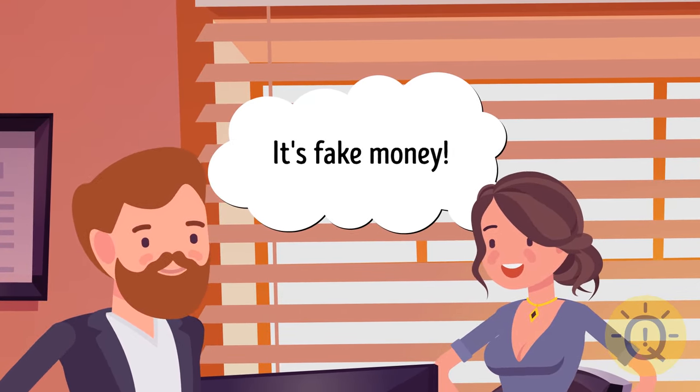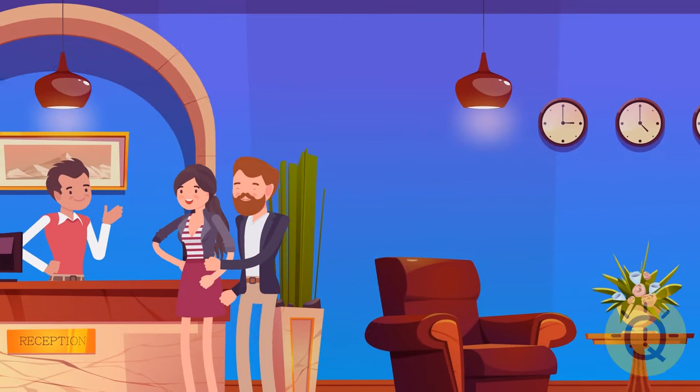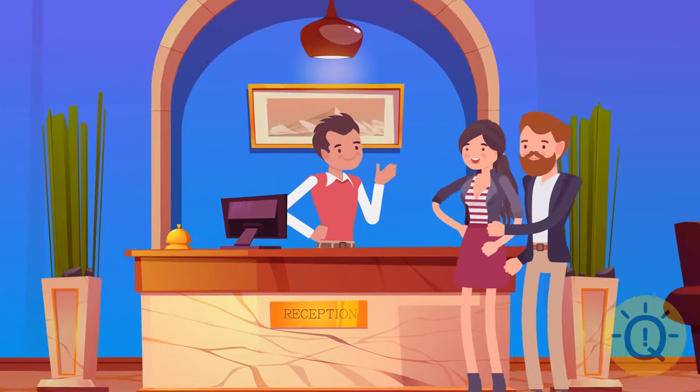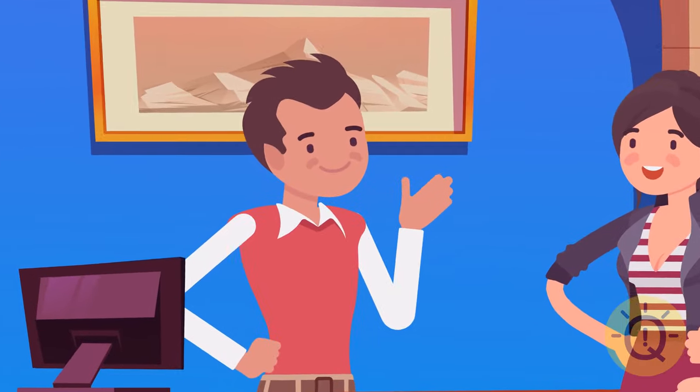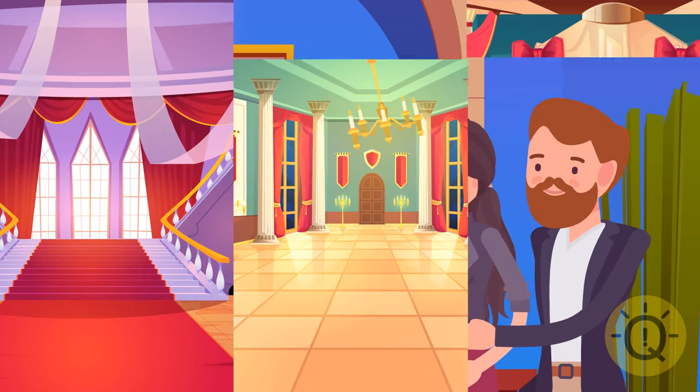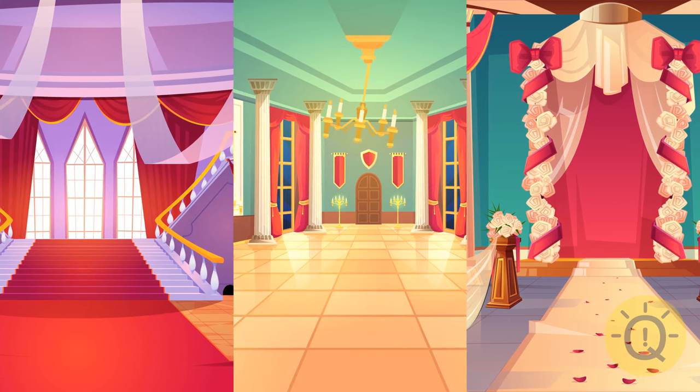It's fake money. The next day, Ben and Jenny went to the hotel to pick the best ballroom for their party. The hotel manager took them to 3 different rooms where they could host everything, from the ceremony itself to the dinner and after party. Which one should they pick?